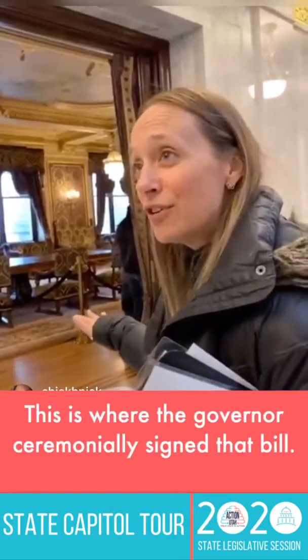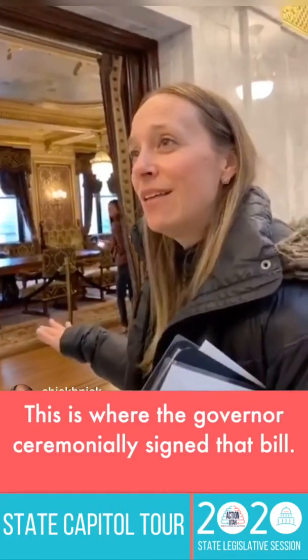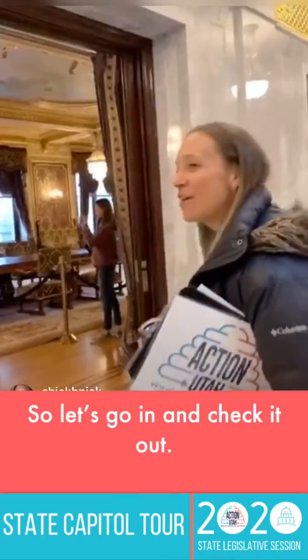So, for instance, in 2018, when we passed the first climate resolution in a red state in America, this is where the governor ceremonially signed that bill. And we got to take beautiful pictures. It's a lovely environment. So let's go in and take a quick peek at it.